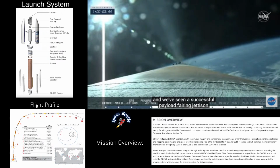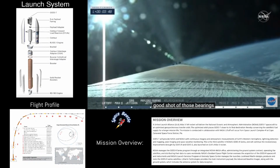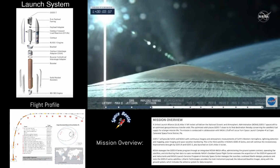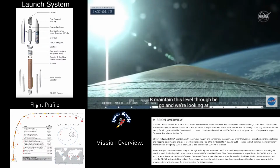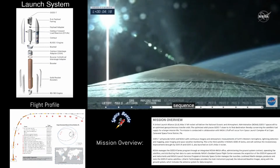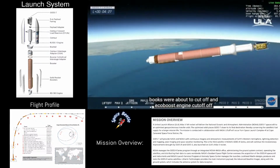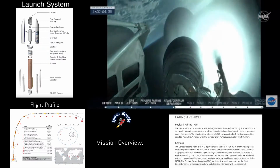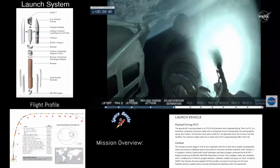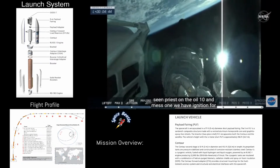Good shot of those fairings. RD-180 is throttled back up now. And the vehicle has reached a 4.6 G acceleration limit and will maintain this level through BECO. And you're looking at animation now. We've seen that the Centaur has begun its boost phase chill down sequence. Booster about to cut off. And BECO, booster engine cutoff. Standing by for stage separation and a successful stage separation event. We've seen pre-start on the RL-10. And main engine start 1, we have ignition for the first burn.